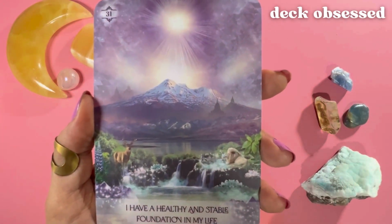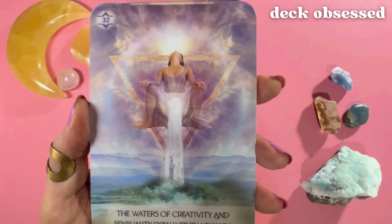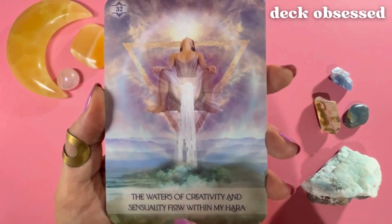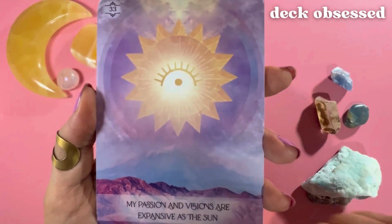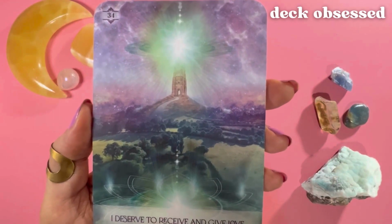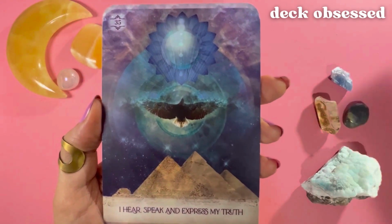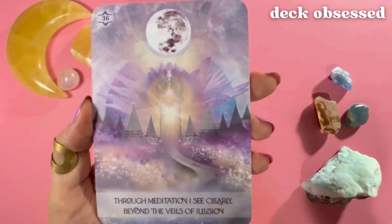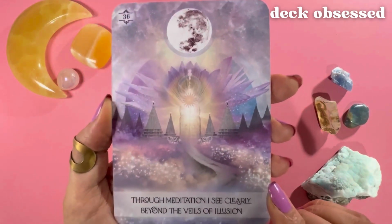I have a healthy and stable foundation in my life. The waters of creativity and sensuality flow within my hara. My passion and visions are expansive as the sun. I deserve to receive and give love. I hear, speak, and express my truth. Through meditation, I see clearly beyond the veils of illusion.